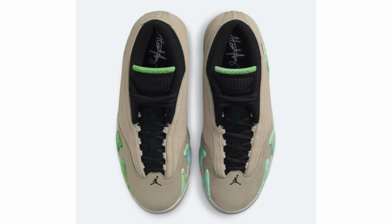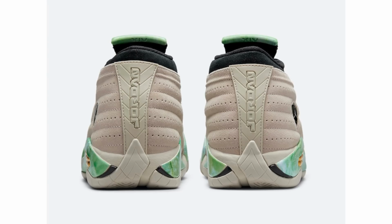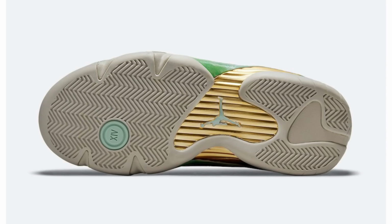Also, as most of you probably guessed, this is a women's release, and they only go up to a women's size 12, which is a men's size 10.5. So that's a big letdown. I definitely know some people with a shoe size larger than 10.5 that want this shoe. And the size range is actually a women's size 5 to a women's size 12. So I kind of feel that Jordan Brand dropped the ball on this. Anyways, they release on August 19th for $190.